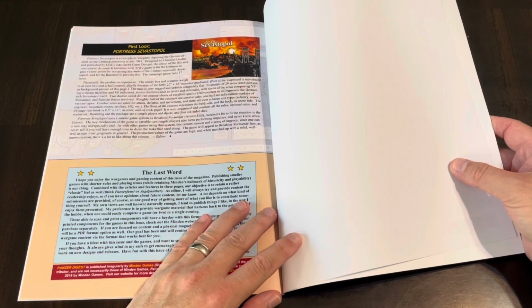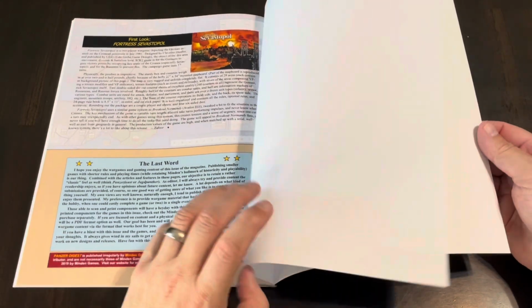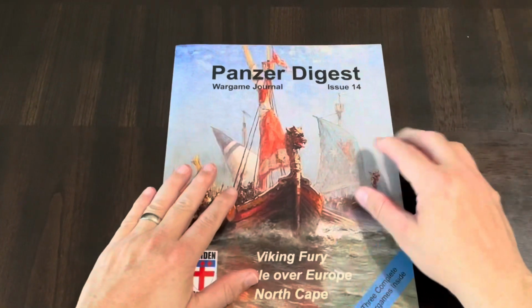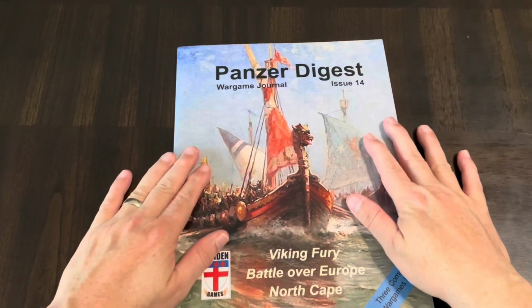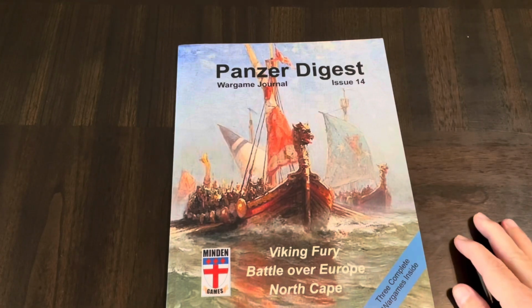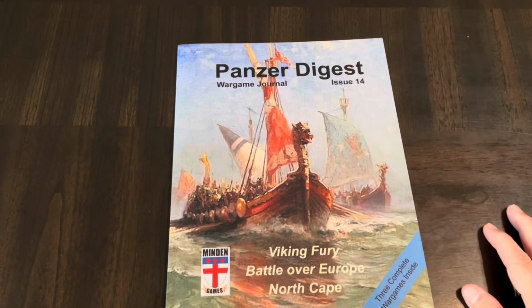First look at Forest Sevastopol. And then the last word, and that is Panzer Digest, issue 14, a war game journal. You know, I really like Minden Games. They're kind of a no-nonsense, no-frills type game company, but their designs are interesting, and there are a lot of naval designs in their catalog. But I've enjoyed most of what I played.